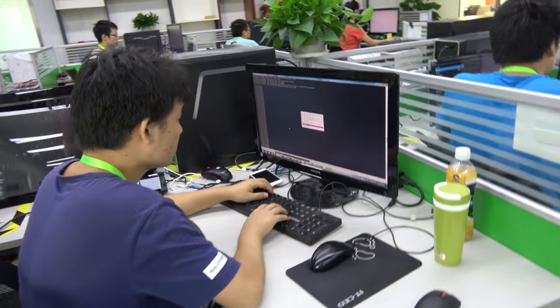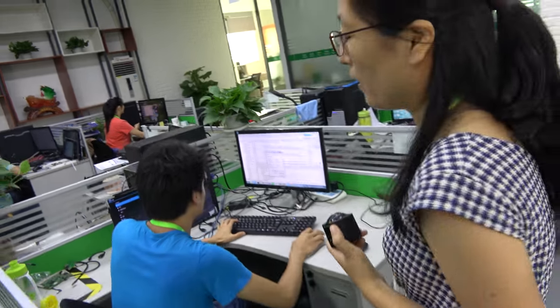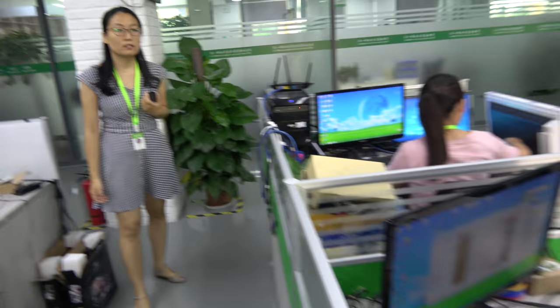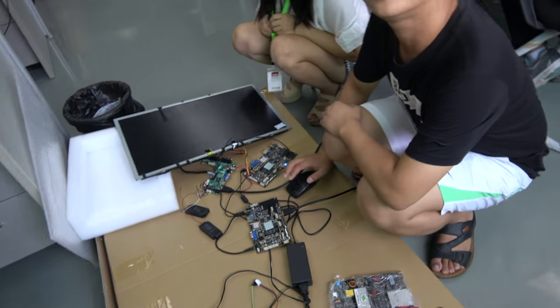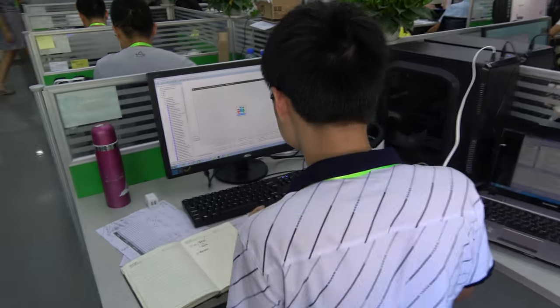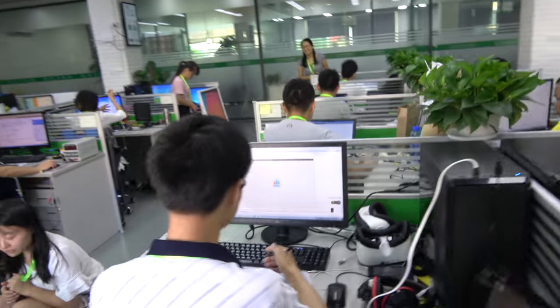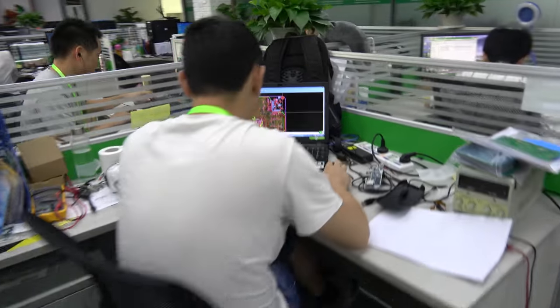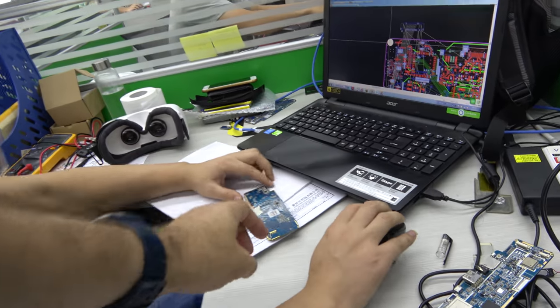So all some hardcore software engineers, both software and hardware and testing. Let's go around here. They are working on VR. So this is a VR PCB?